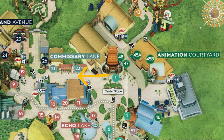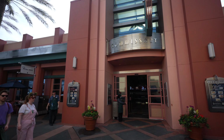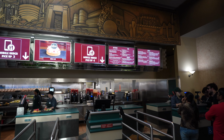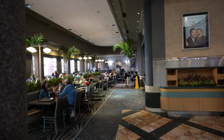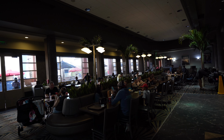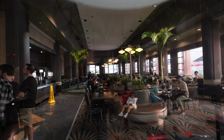There's a couple of different places here. We're gonna come up to the first one right here on our right. So we've made it over here to the ABC Commissary. This is a quick service meal. They have pork carnitas tacos. They have a Mediterranean salad. They have a burger. And then they have one of my favorite sandwiches here in the park, buffalo grilled chicken grilled cheese. That's a lot of words.